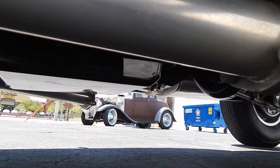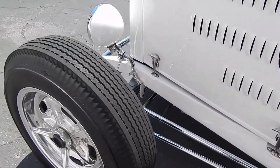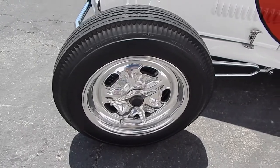This is a car that you can drive. This car's been driven. And it's the kind of car you're going to want to drive, but you're also going to want to put it in your collection and protect it. Front end here, PS Engineering wheels are also 16s. They're a 650/16 on the front.